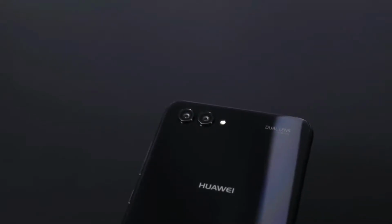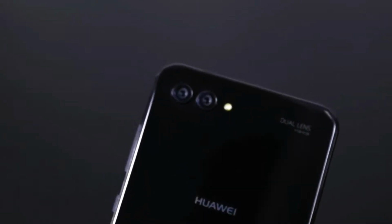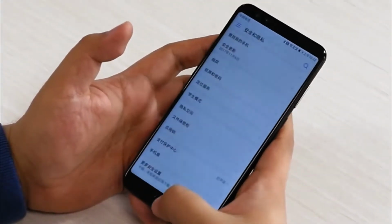The Huawei Nova 2S's announcement comes at a very busy time for the group as a whole. It follows the Huawei Mate 10 Pro's release, and comes just days after the Honor 7X and Honor View 10 launched in Europe and the United States.